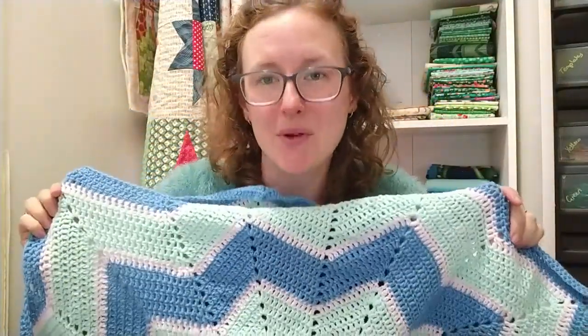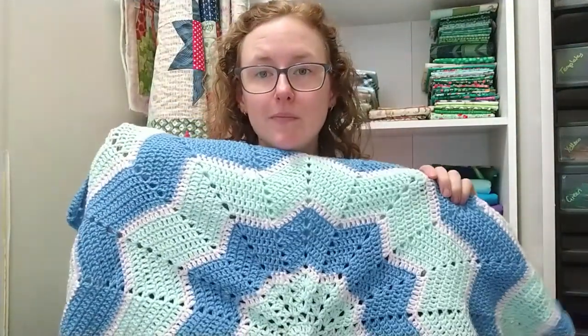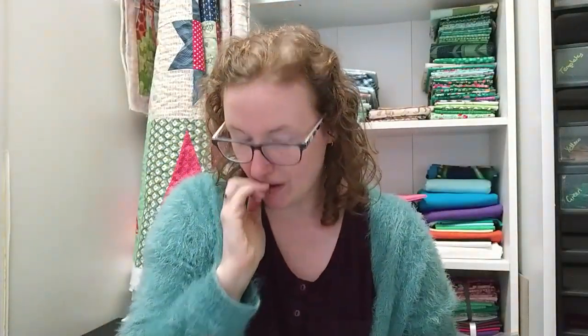This is the Rainbow Ripple baby blanket. It is not a rainbow, my version. I just did green and blue with a very, very soft pink. That is pink, not white, because that's the yarn that I was given. This was a product of, I was given acrylic yarn, and I don't usually use acrylic yarn, so I wanted something to do with it.